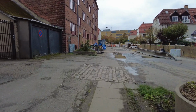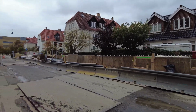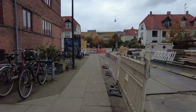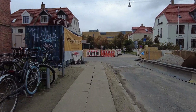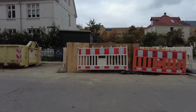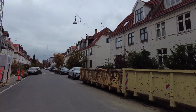But I'm in a part of Copenhagen that's called Valby. It's, if I remember my geography correctly, in the southwest corner of Copenhagen, just outside what you would consider the central part of Copenhagen. So it is much more residential out here. Yeah, these were actually the buildings I wanted to show you.